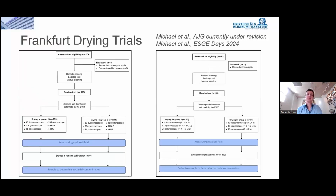And basically the same was also done in the larger second trial, where 574 endoscopes took place. 8 had to be excluded, and 566 endoscopes were finally analyzed. And I want to present you the results of this trial today.